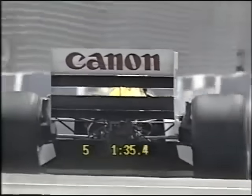It becomes a very tactical battle then. Timing is very important because they must get a clear run. If they're on a fast lap and they come on a slower car, they've ruined the tyres already and they don't get a second chance.